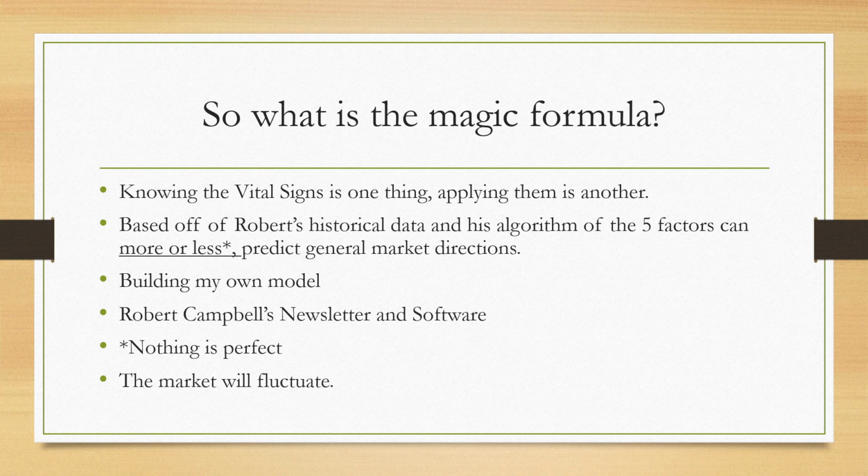Nothing is perfect at the end of the day. This is really just a general indicator, and it's not gold. And the biggest truth is the market will fluctuate.